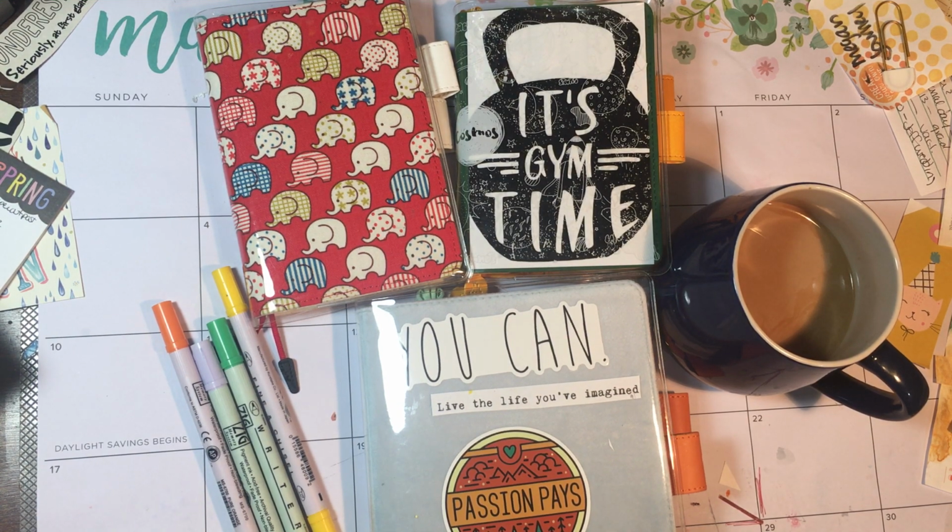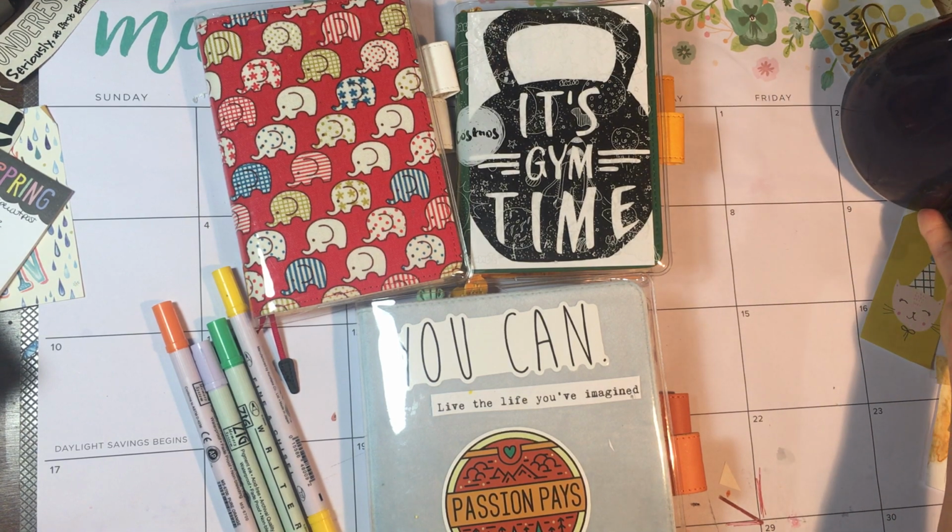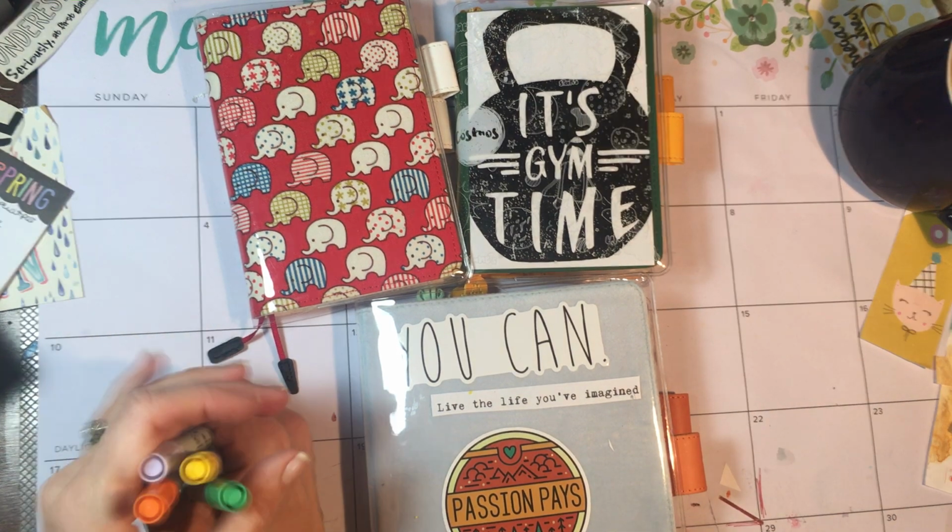So this is my current lineup, and I was just doing my morning journaling and prepping my day, and so I wanted to show you. Let me get my coffee out of here. Sorry. And my markers.